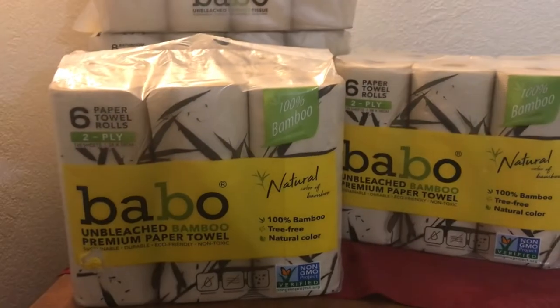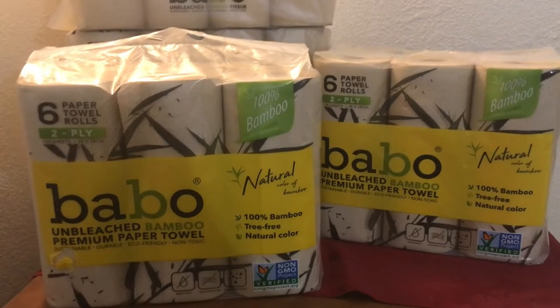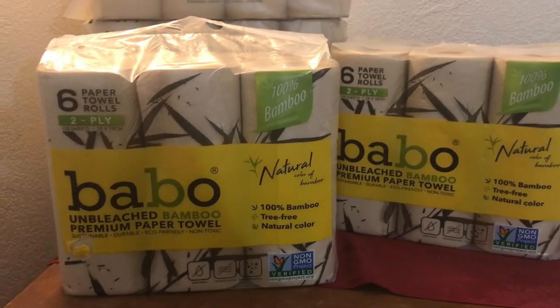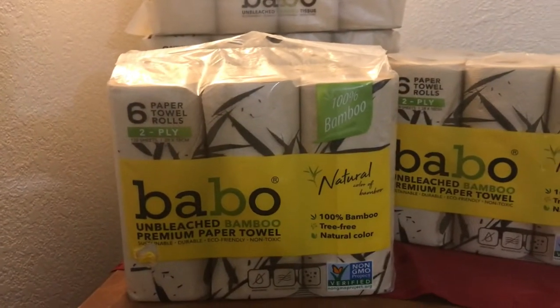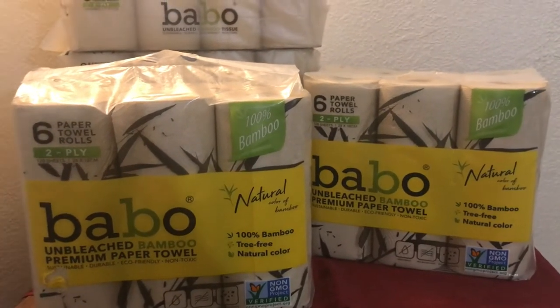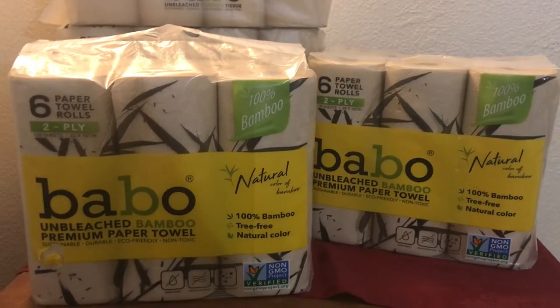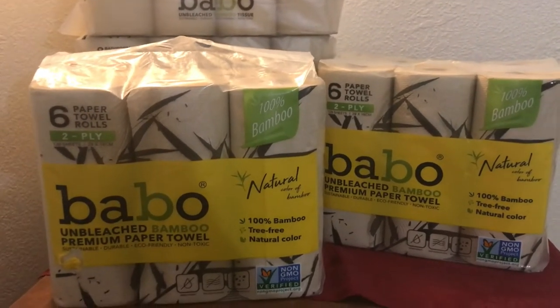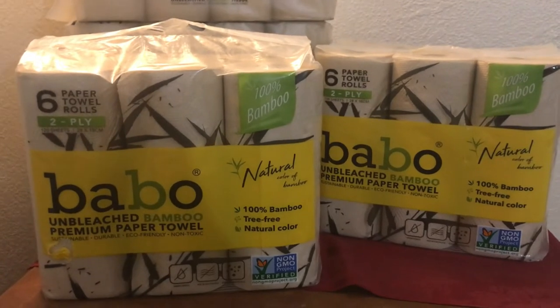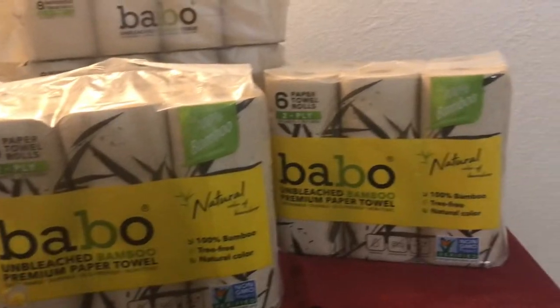Then you have $11 off of 16 for the Babo paper towel. I don't know why they come up with those amounts, because these sell for $14.39, but whatever. Maybe they just want you to buy more and it's a trick. Usually they are. So anyway, you would buy two, you'd be spending a little over $28 and you get 11 off, so you'd be paying 17 for four packs of paper towels.